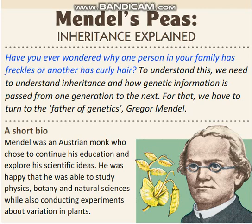Have you ever wondered why one person in your family has freckles or another has curly hair? To understand this, we need to understand inheritance and how genetic information is passed from one generation to the next. For that, we have to turn to the father of genetics, Gregor Mendel.